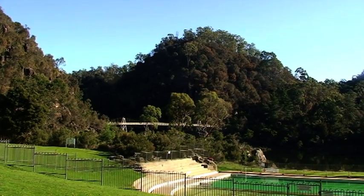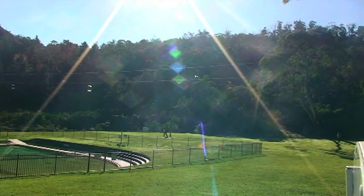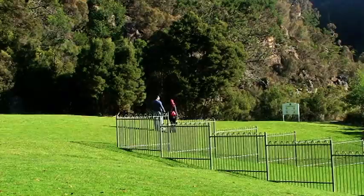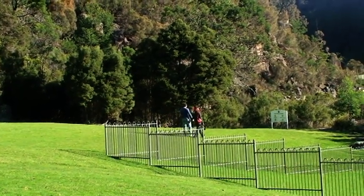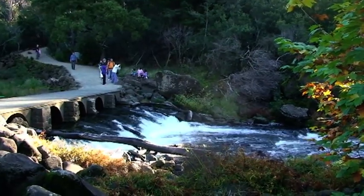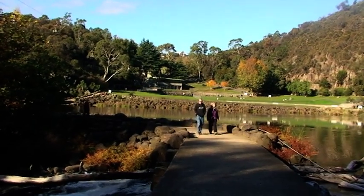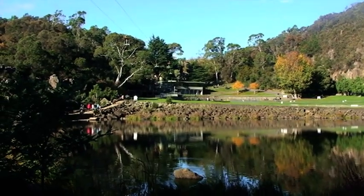A large fenced swimming pool in the centre of the park, surrounded by lush green lawn, presented a tranquil picture in the late afternoon sun. Walking paths enable access throughout the park, taking us through the abundant plant life and rockeries in and around the gorge.